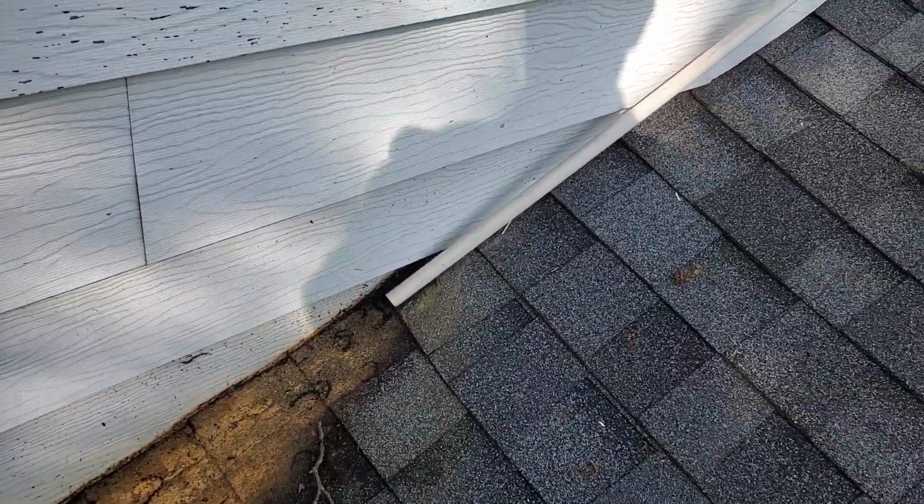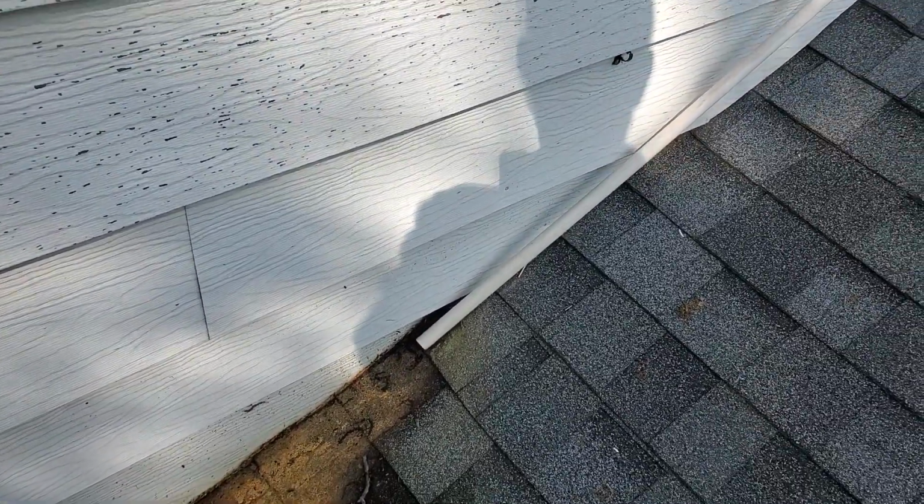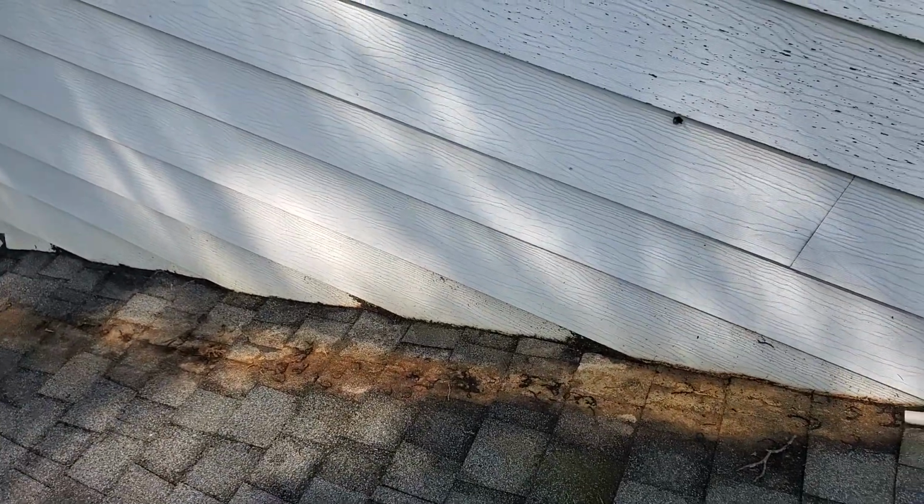Hey folks, if you put your condensate line out, just remember, this condensate line that's coming out of your furnace is also going down your drain if it's inside and going into the basement.